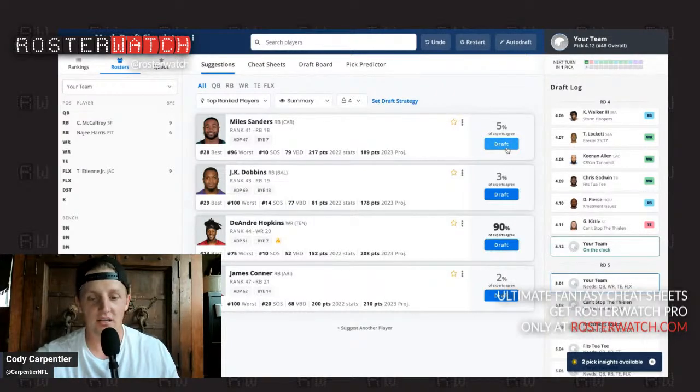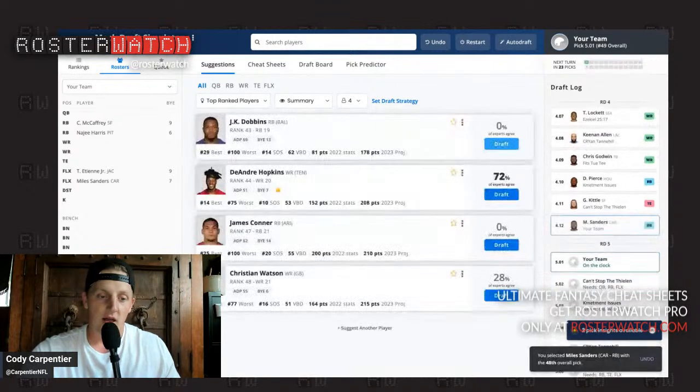And Miles Sanders is there for us at, what is this, pick number 48. His ADP is 47. J.K. Dobbins is 69. He's right there. So we're going to take Miles Sanders. It's our fourth running back. It is what it is. And we're going to take DeAndre Hopkins.